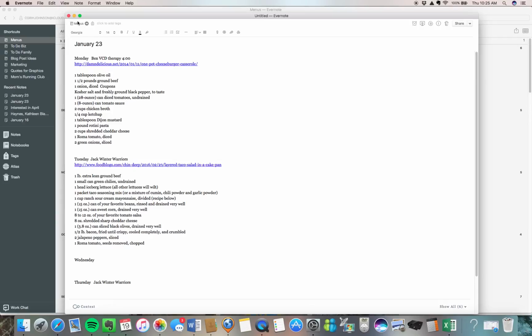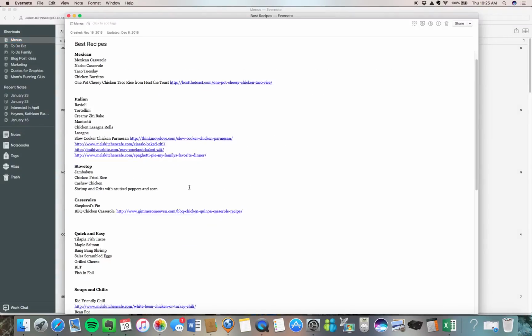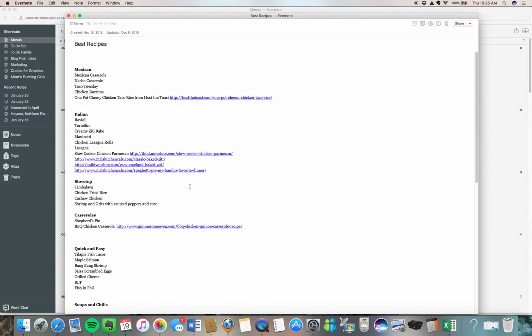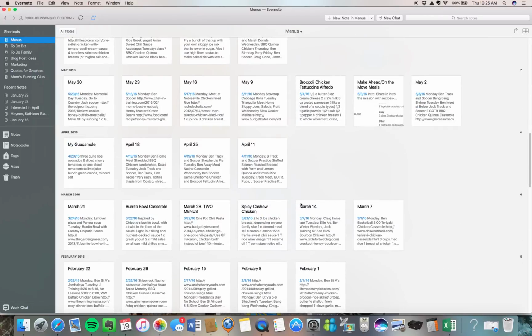I think it's wonderful. I will tell you, I also have, let's see, somewhere in here. So for example, here in my menus notebook, I also have kind of what are their favorite recipes, the things that they like the most. That's my go-to. So when I'm really struggling to put together a menu or I need to do it quickly, I go to that best recipes. So I hope that this is helpful for you guys. I'd love to hear your questions. I think Evernote is wonderful.